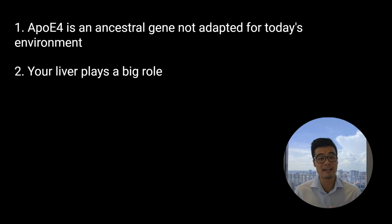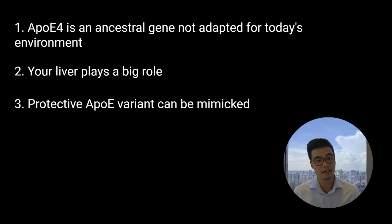Insight number two is that the liver plays a much bigger role than what we thought. Even though liver-made ApoE doesn't enter the brain, it shapes the body-wide inflammation and lipid environment that impacts brain health indirectly. Insight number three is how protective ApoE variants like ApoE2, Jacksonville, and Christchurch offer a blueprint for resilience, and scientists today are learning how to mimic their benefits.